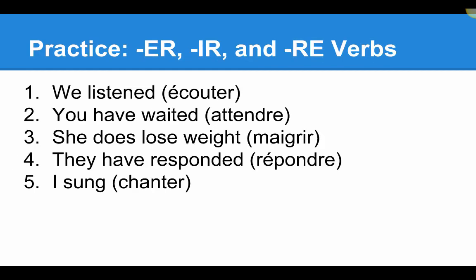Okay, let's combine them all together and see if you're able to do this. That's off to the right on your practice sheet. Number 1, I want you to tell me we listened using the verb écouter. Numéro 2, we have waited. The verb for that is attendre.